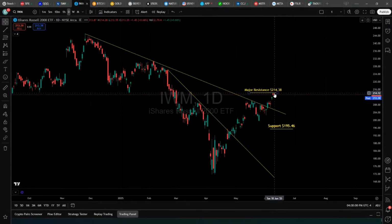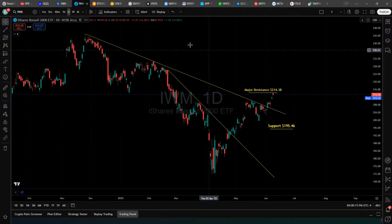And the likelihood now for IWM is that we should have some sort of pullback, maybe even to this consolidation. There's only 3 days of consolidation and then a move higher. But ultimately, a move down here to this trend line would be a buying opportunity for the IWM now that it has confirmed above this line.